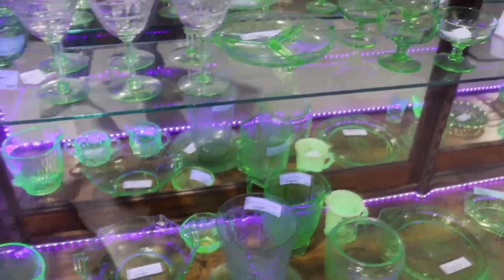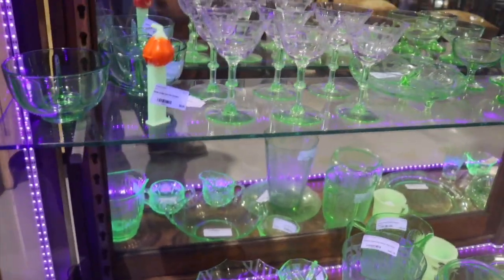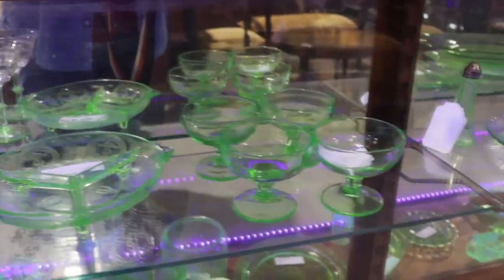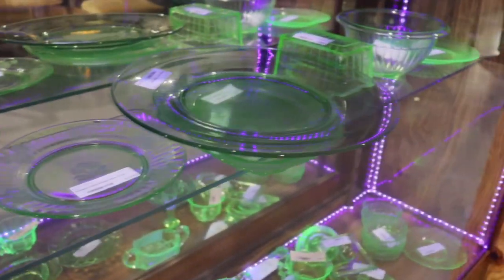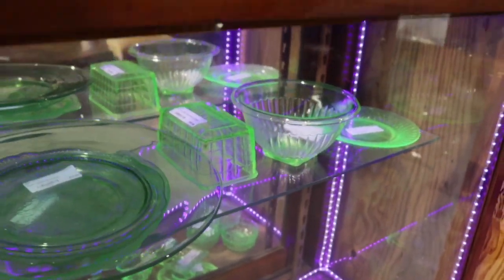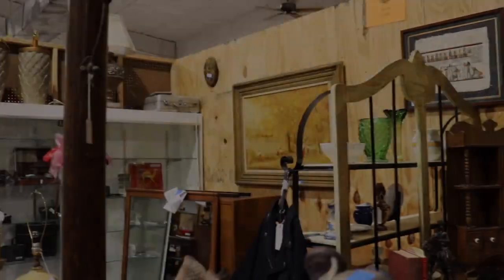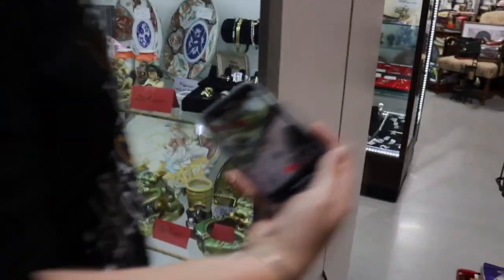These are fairly common patterns: Anchor Hocking, Ballerina Cameo, Jeannette Cherry Blossom, Federal Madrid, and the list really does go on. I did notice that little Halloween Pez dispenser, but I wasn't sure he was a true original, so even at $4, he stayed behind.